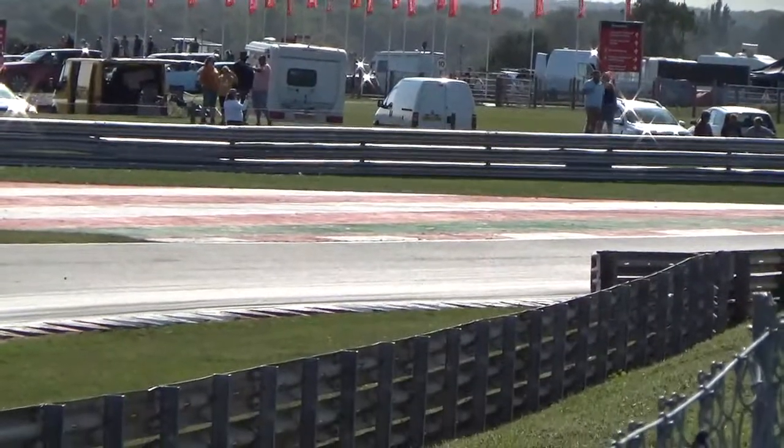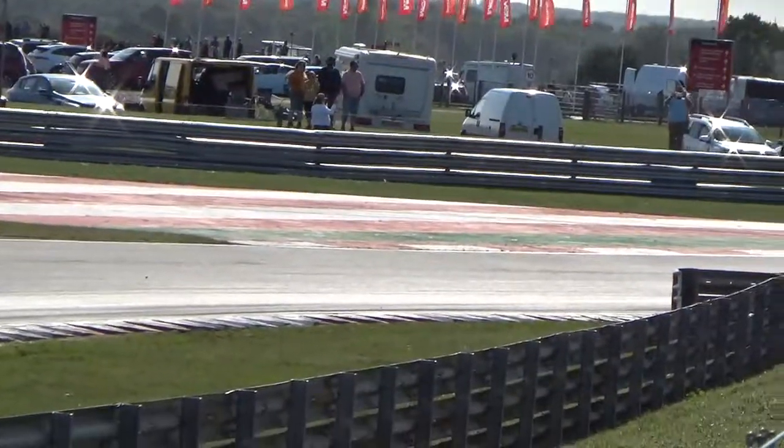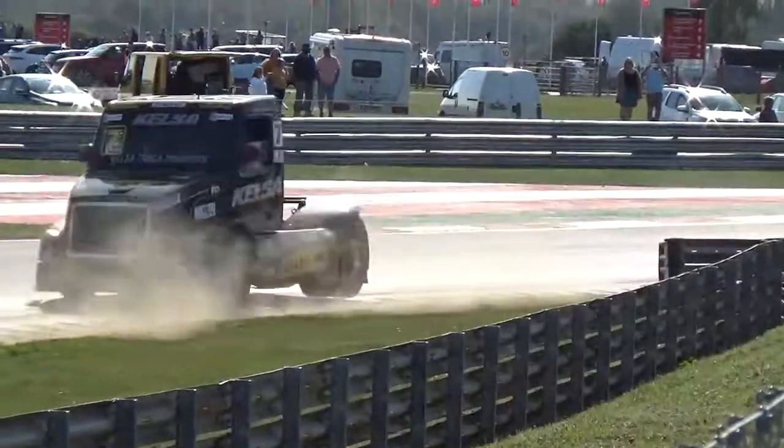Right, read into that as you will. I tend to agree with you, Matt, damage to the front of one truck, damage to the rear of the other, add 2 and 2 together. You don't always get 4, but I think on this occasion we're mathematically probably right.